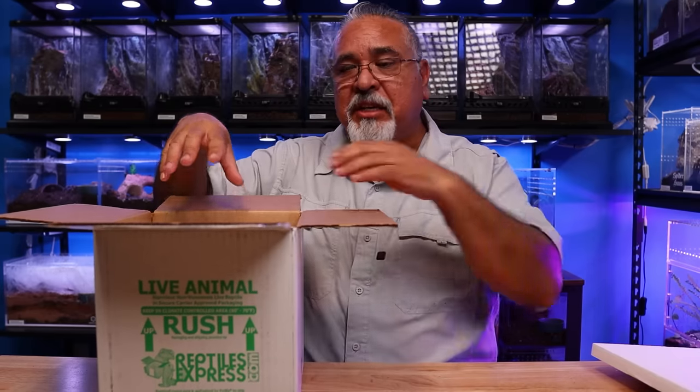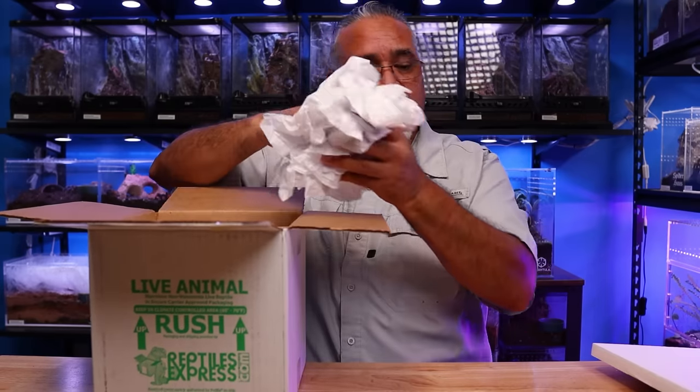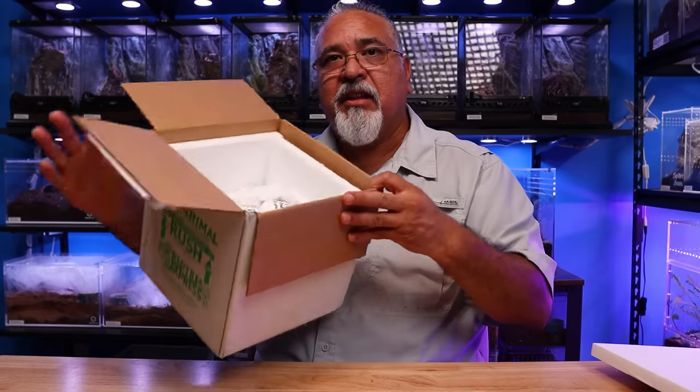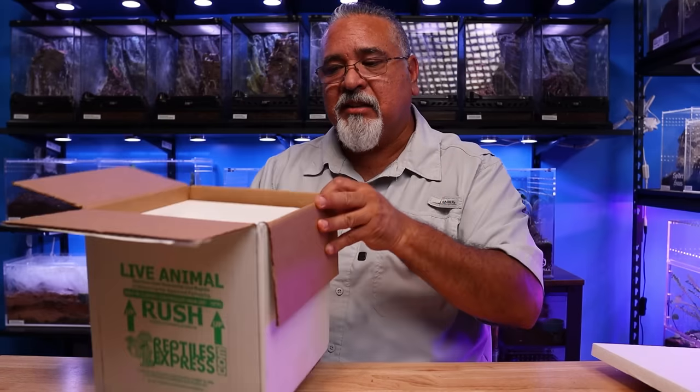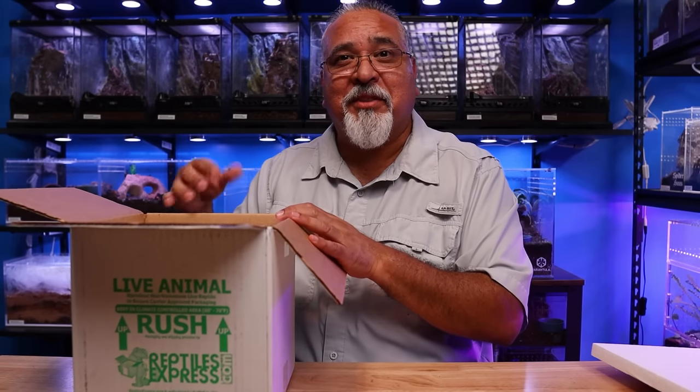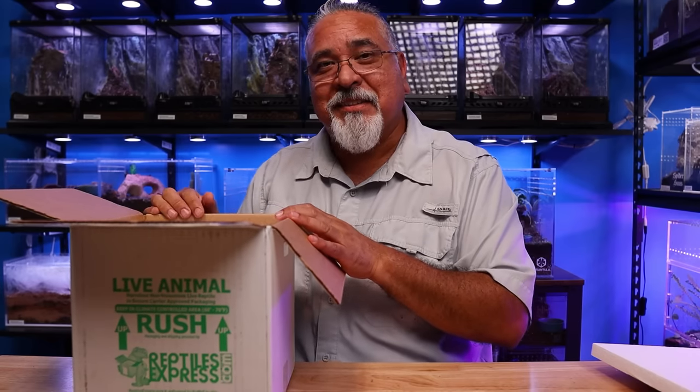But as far as packaging is concerned, everything was packed nice and neat. You got this packing paper in here, so everything was nice and secure. And they're all in their little dram vials in there and nicely arranged. So as far as packing is concerned, they get an A+ on that. They definitely know what they're doing. So let's go ahead and see what's inside.